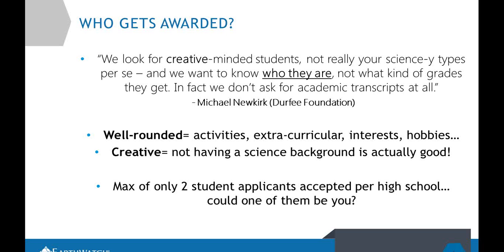But essentially his quote, which really encapsulates what Durfee is looking for in terms of who they send on these expeditions, is that, we look for creative-minded students, not really your sciencey types per se, and we want to know who they are and not what kind of grades they get. In fact, we don't ask for academic transcripts at all. So hopefully if you've taken a look at the application, you realize there's no requirement for SAT scores or GPA or any of those kind of academic related questions. All the questions are very much based on who you are as an individual.